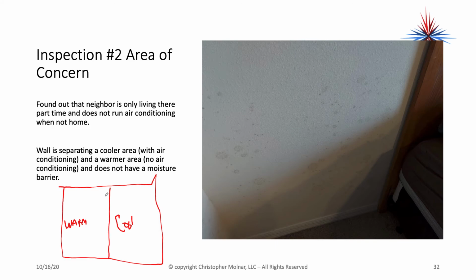Okay, so I'm going to start having water droplets hanging out on the piece of sheetrock that's separating the hot and cold area. Now, this is a double wall also, which just adds to our little problem. Okay, but this wall here, if it's not insulated properly and if it doesn't have a moisture barrier, it is going to start condensing on this side.